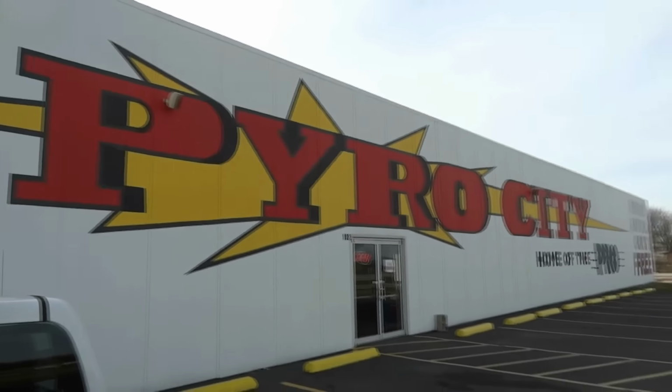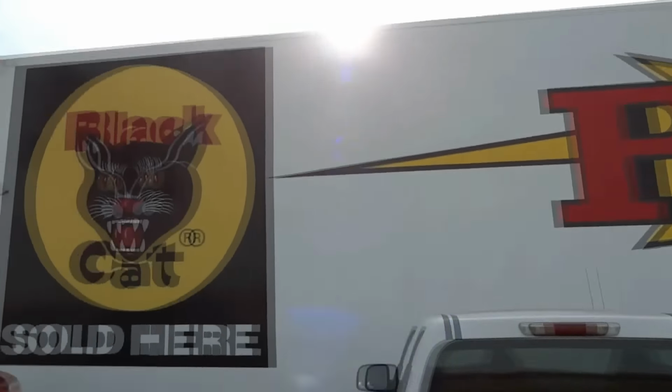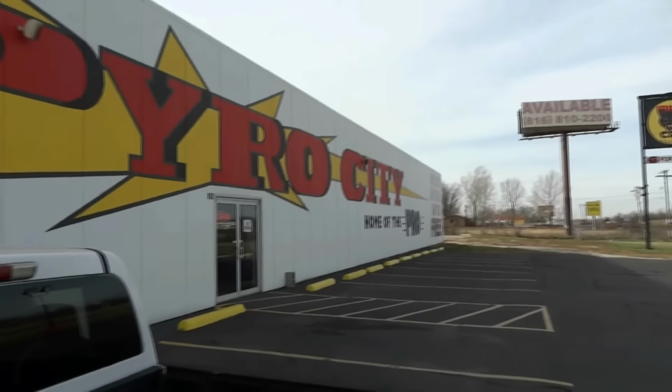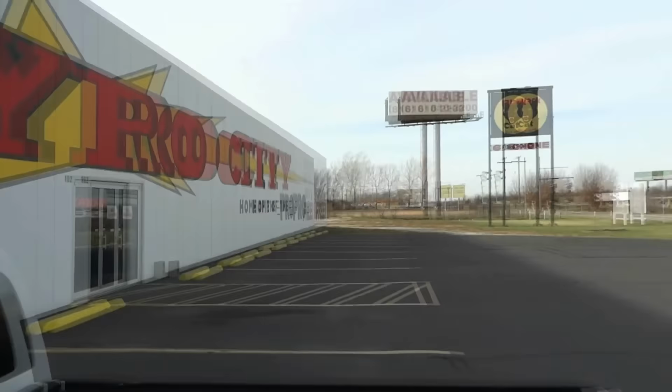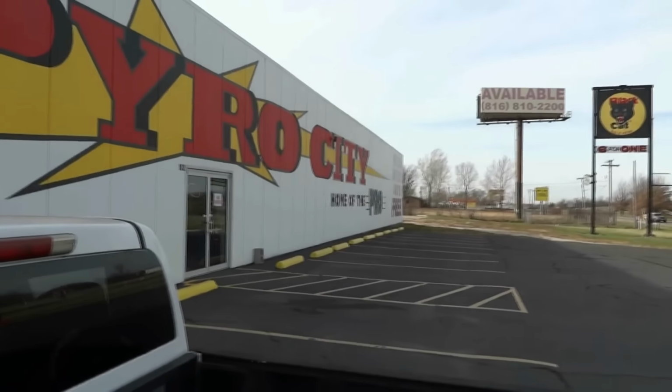Okay, so here we are at Pyro City in Bates City, Missouri. It's a Black Cat retailer. You can see here's the location. Black Cat sold here. They're open all year round. It's about 30 minutes outside of Kansas City, right off of Interstate 70 over here. So we're gonna go inside and check it out.